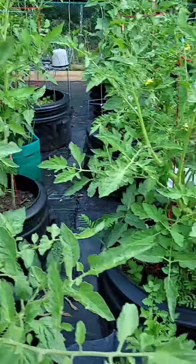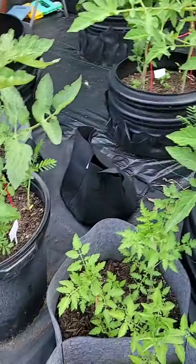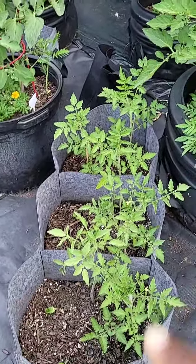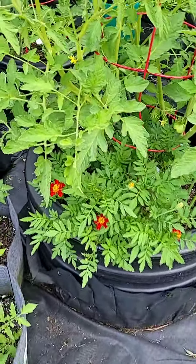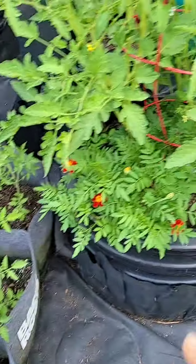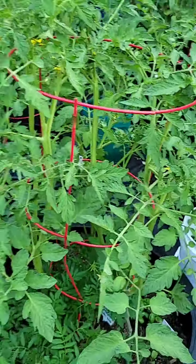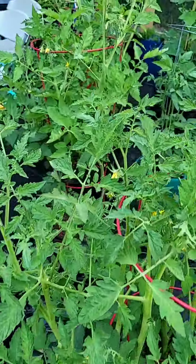I did trim them back some because it looked like it was getting too clustered, because it needs to have airflow as well. These are some more I planted in here. This is the overage in these container bags. So you got some more tomatoes growing over here. The flowers are blooming, wonderful, wonderful.